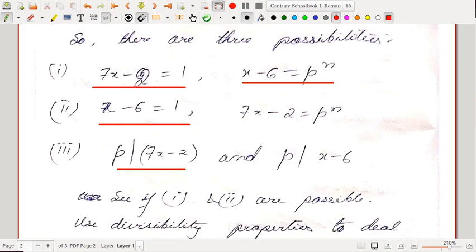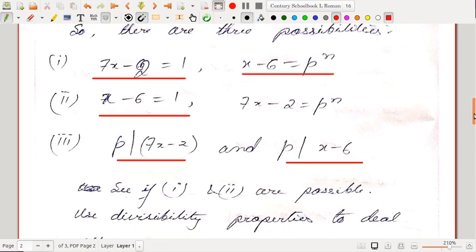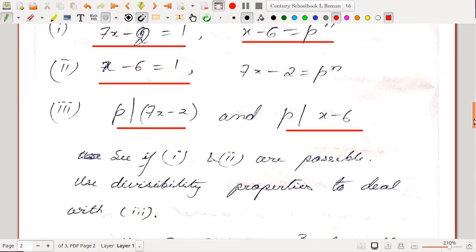And the third possibility is p divides both of them. The first possibility is p divides only x − 6, in that case x − 6 has to be pⁿ. The second case is p divides 7x − 2 only, so 7x − 2 has to be pⁿ. The third possibility is p divides 7x − 2 as well as x − 6. Let us now consider these possibilities one by one. Let us see if 1 and 2 are possible, and we will use some divisibility properties to deal with the third one.